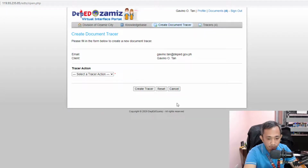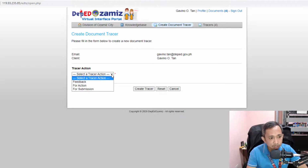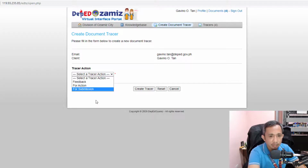Okay, so let's go back to the document submission. Before submitting a document, we should select what kind of action or what type of submission you have. So select a tracer action. Is it feedback? Is it for action or for submission? In the previous system, we only limited it to for action and for submission.